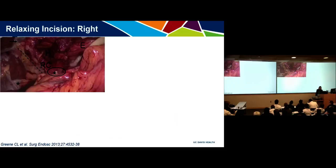On the right, you do your incision parallel to the right crus, and you obviously have to avoid the cava and leave a cuff there because you're going to be sewing in PTFE. You do a full thickness incision through the diaphragm into the right pleural space, and you start at the mid portion of the crus and work anteriorly until you almost get to the crural vein.